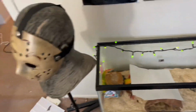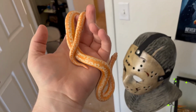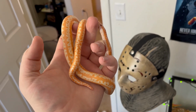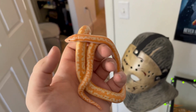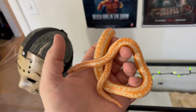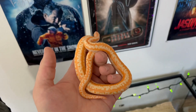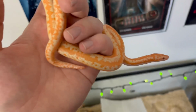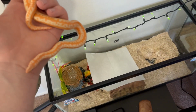What I like to do, and you're going to see this a lot, is put paper towel down in there and feed them on top of the paper towel. I do this so they don't eat their substrate, which can cause issues. It's easier than putting them all in the same container or something like that. Everyone has their own method of doing things. I like to take them out, hold them for a little bit, and then I feed them. That way I get to handle them, see them, make sure everything's going good, and then I put them back in, and then they eat.